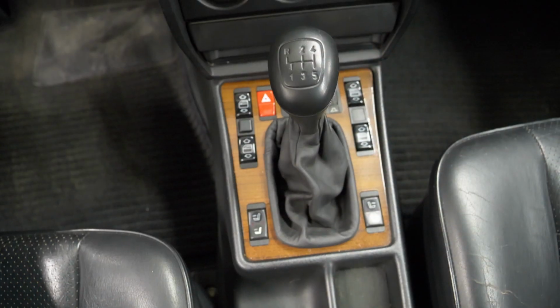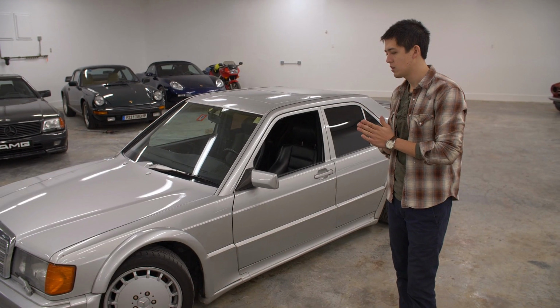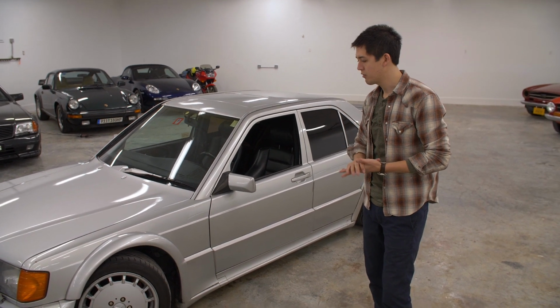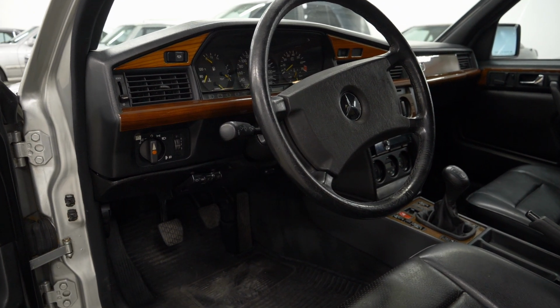All right, so this is my 1988 Mercedes 190e Cosworth. It does have the 5-speed dogleg manual, which I think is super important. It makes the car so much more fun to drive. This car was originally from Japan. Odometer and speedometer, everything is still in kilometers.